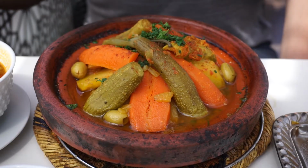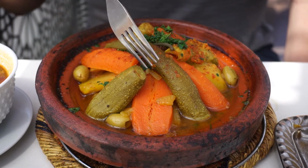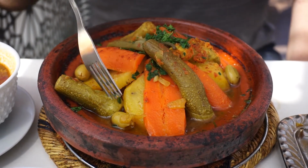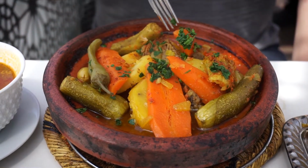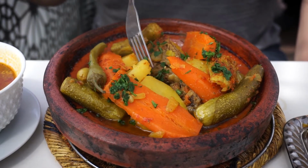Thank you. Mine is the veal with the veggies. So I can see some carrots here, some olives, some pieces of potato here, and zucchini. And they always bury the meat inside in the center.